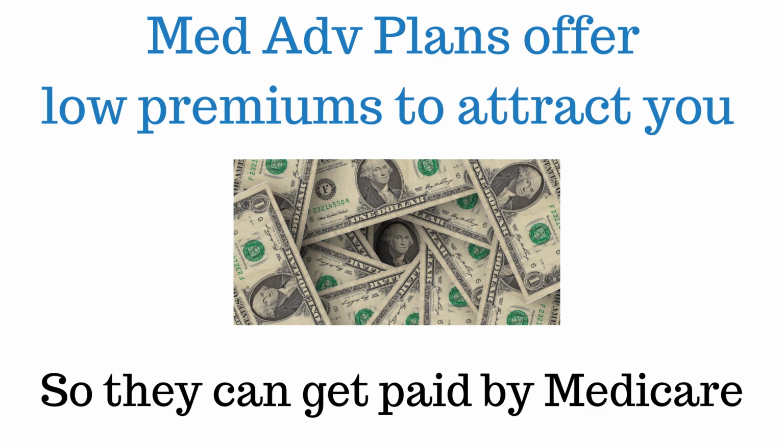This does not mean the insurance is free. The insurance plan is paid by Medicare to take on your risk, so it is simply setting a very low premium to attract you to enroll in the plan so that it can collect a paycheck from Medicare.